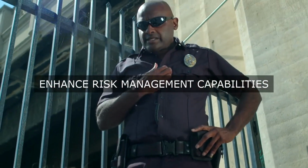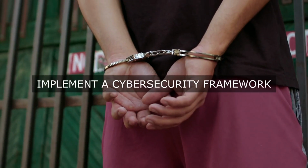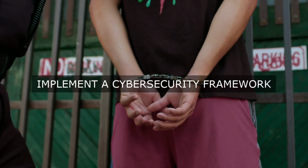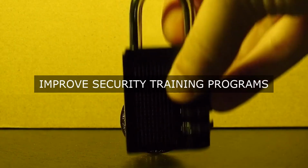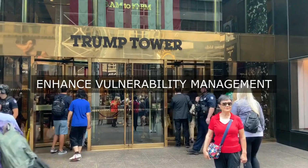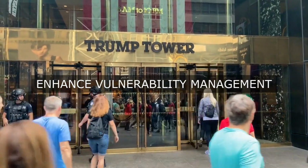Secondly, a gap analysis should be conducted to identify areas where our organization's security governance framework falls short of industry standards and best practices. This analysis should evaluate the following. 1. People. Assess whether our organization has the necessary skills, expertise, and resources to manage and maintain our security governance framework.